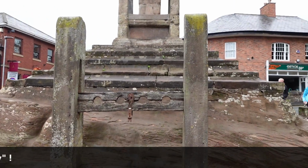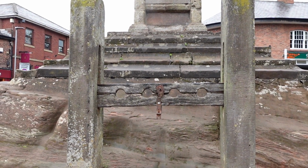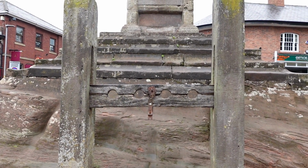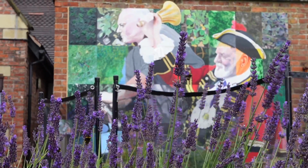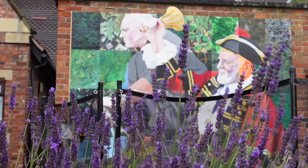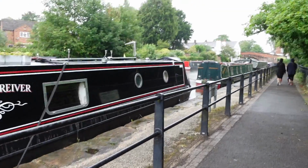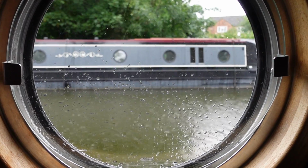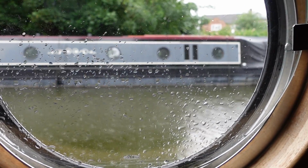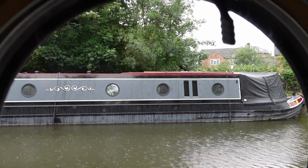Guess what I've just spotted? Some stocks. I should put Michael in there if he's been naughty. Or more to the point, he'll probably put me in there if I've been naughty. I'm back and it's still raining. Okay, this is a joke now. It's still raining. Get a grip. Weather. Get a grip.